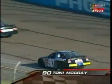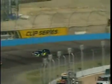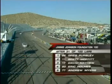That is Tony McRae. Bad deal for Tony McRae. She's a second-generation driver, the daughter of Rick McRae. And that has brought out the caution here in the Jimmy Johnson Foundation 100. Greg Pursley, our leader.